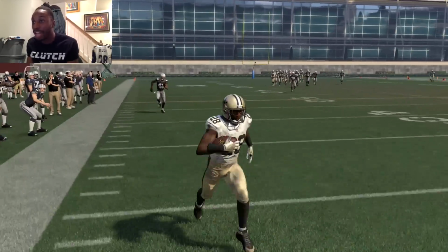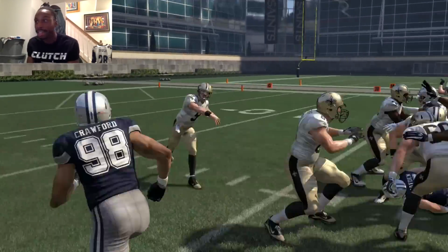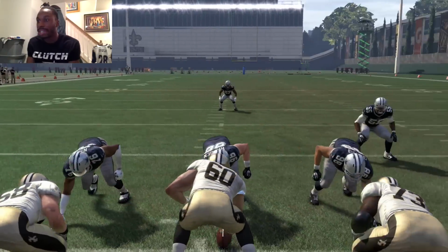Dang. Anyway, if you're a Cowboys fan, sorry if you saw this because probably too soon. But if you're a Saints fan, I'm sure you guys loved it.